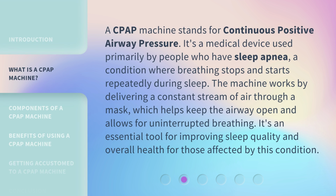A CPAP machine stands for Continuous Positive Airway Pressure. It's a medical device used primarily by people who have sleep apnea, a condition where breathing stops and starts repeatedly during sleep. The machine works by delivering a constant stream of air through a mask, which helps keep the airway open and allows for uninterrupted breathing. It's an essential tool for improving sleep quality and overall health for those affected by this condition.